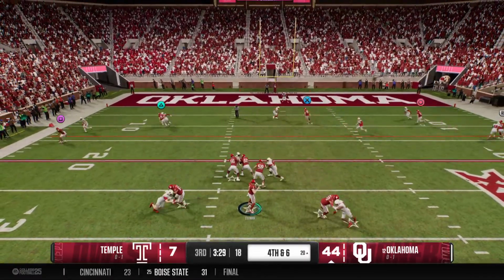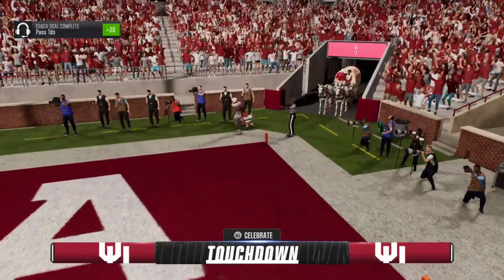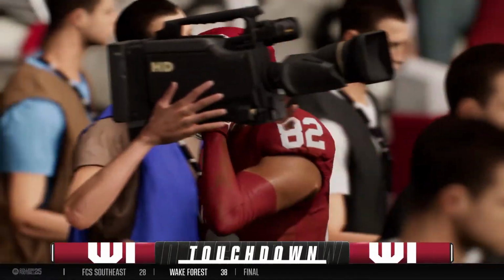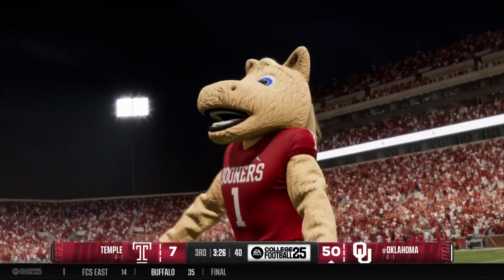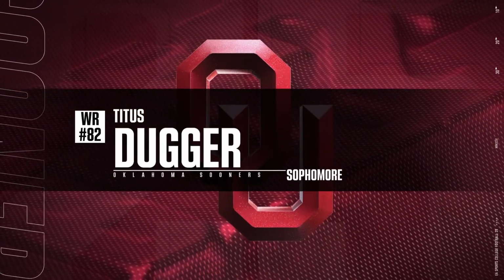He'll try to throw and pick up the first down. Deep shot for the end zone. Touchdown, Oklahoma! And the rout is on. And how about this offense? Another scoring drive. Great job. They seem to be in a much better rhythm than they were a week ago.